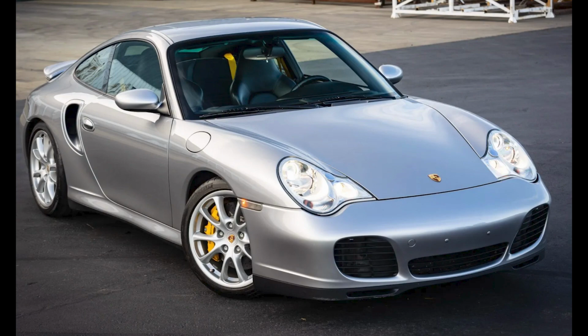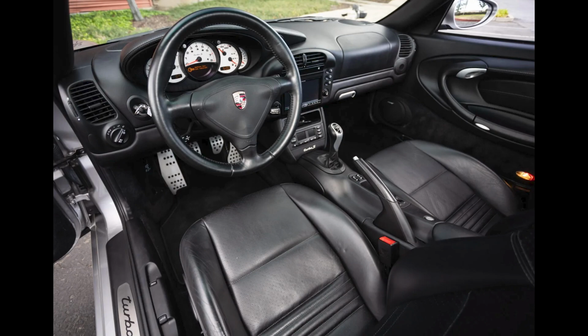A GT Silver 40,000 mile 2005 911 Turbo S Coupe sold for $84,996. Although this example has more miles than a collector car might, it is in pristine condition. This was a fair sale based on its condition and somewhat limited production run of about 600 units.